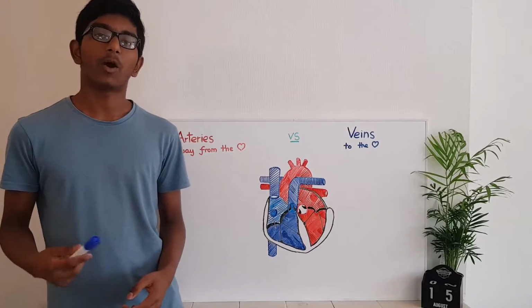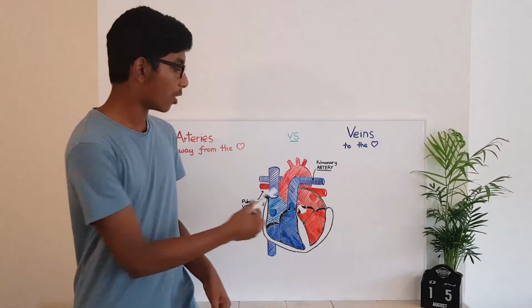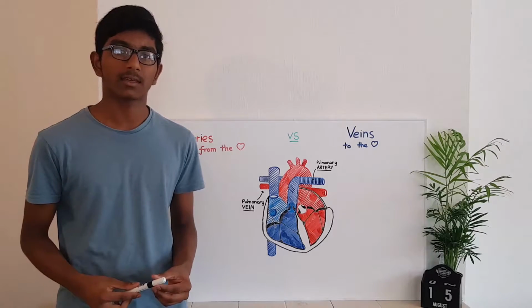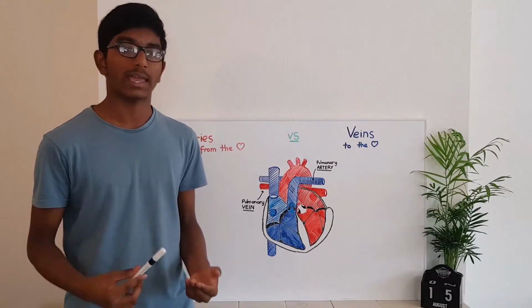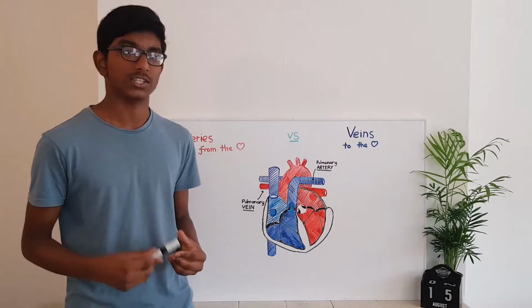Let us consider the pulmonary artery and the pulmonary vein. Even though the blood from the pulmonary artery, which is this one here, is deoxygenated, it is still called an artery because the blood is being carried away from the heart. So not all arteries carry oxygenated blood.